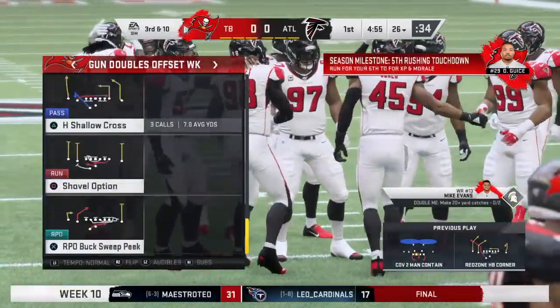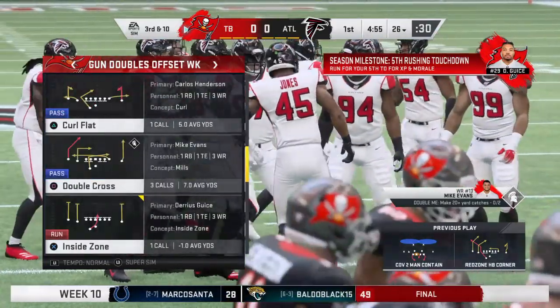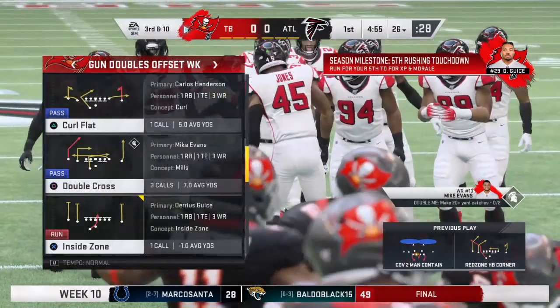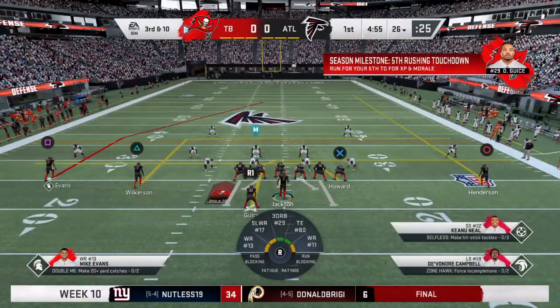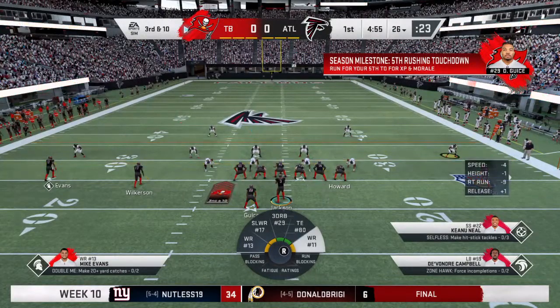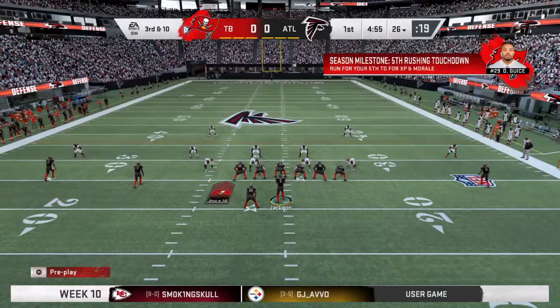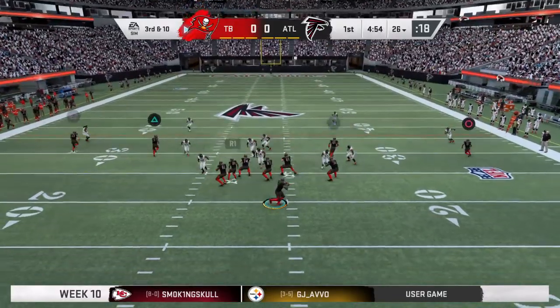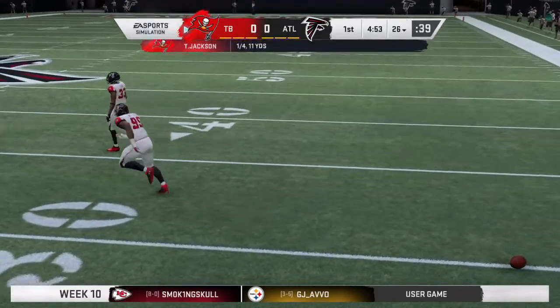It's 3rd down. That's already the 3rd time they've looked his way on this opening drive. He's caught 1 of the 3. That doesn't mean they won't continue to go in that direction. It feels like they think they've got something good going there, and they think those numbers are going to increase. On 3rd down, Jackson. And that's incomplete.